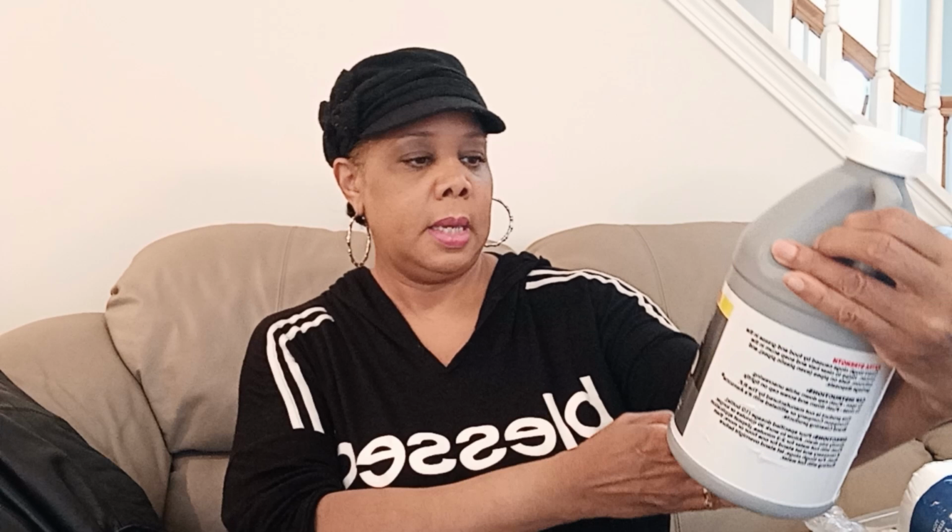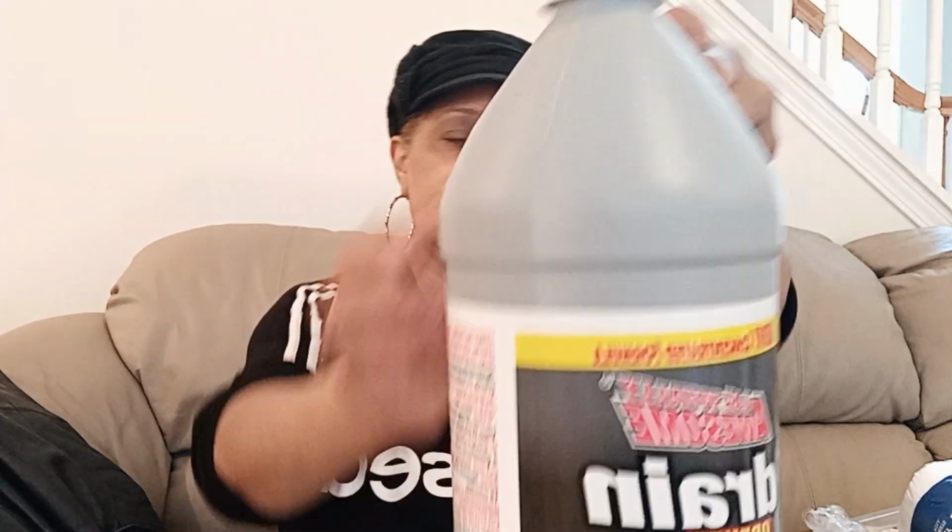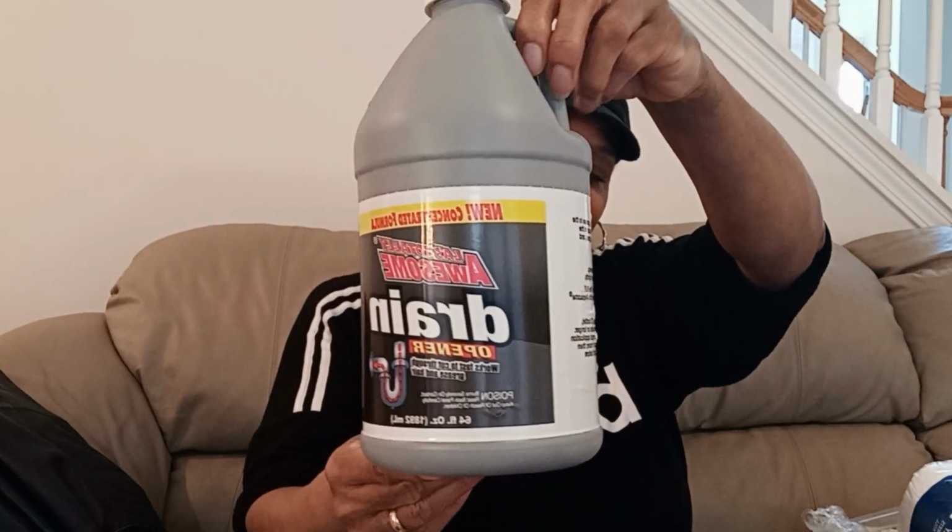Okay, first, I stocked up on this totally awesome drain opener. I've been using this for years, and once a month I'll just run this through all of the drains, and we don't have a problem. So I stocked up on that.